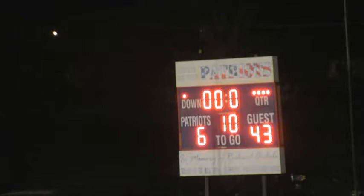Nobody up here in the booth saw the flag, but apparently there was. They've set it back out at the 8-yard line, where they'll attempt the conversion again. Now there's a timeout called by the Monarchs. Following the timeout, again the Monarchs come out to run the 2-point conversion from the 8-yard line.